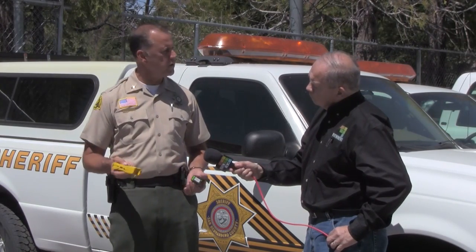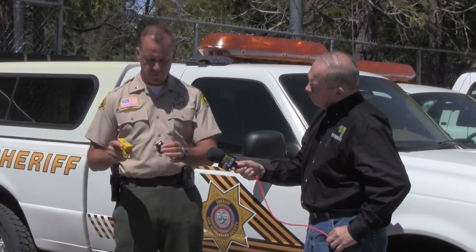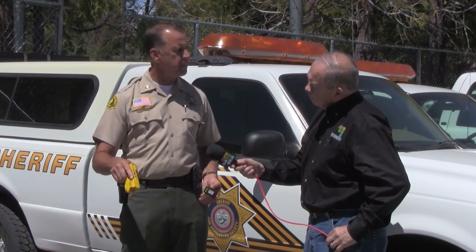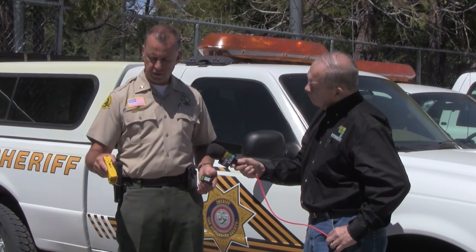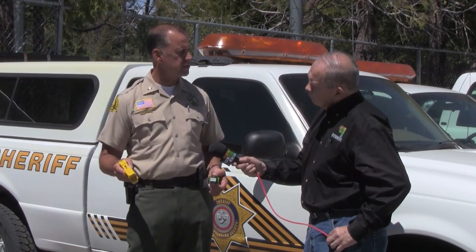When the taser is fired, it produces a 5-second burst. When you hear a loud noise like that, it means that the taser is probably not working properly. When it's attached to the darts, it doesn't make the same noise. We can also use the taser by pushing it up against a subject's skin, which is not quite as effective, but still helps gain compliance.